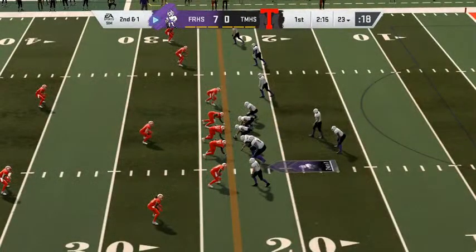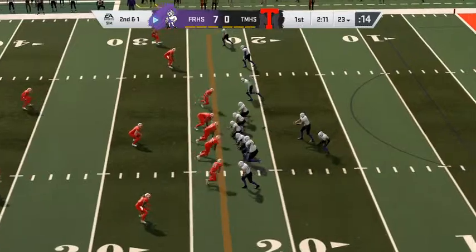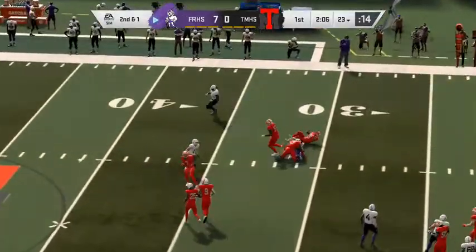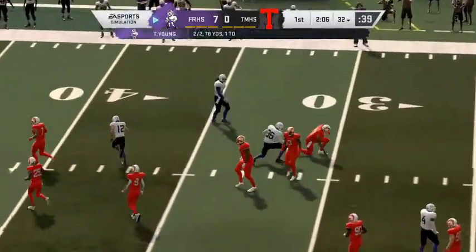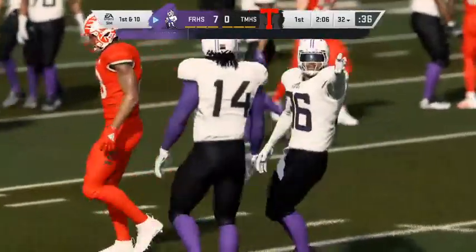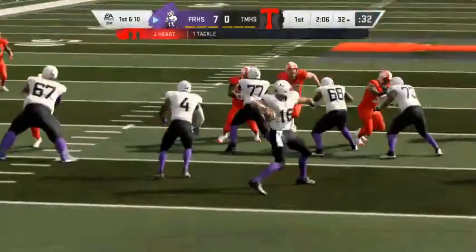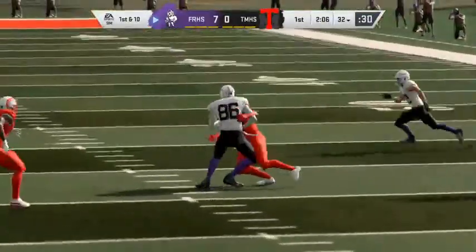The previous run, good for 9. Here's 2nd and a yard. 2nd and 1. Quick hitter here, it's complete. And he's able to get out to the 32, brought down there. 9 yards to pick up there, and it's a 1st down. And just a small glimpse there as to why they like this rookie so much.